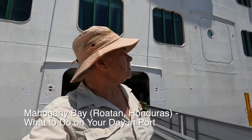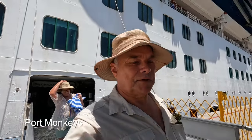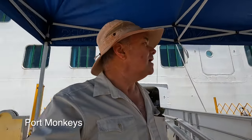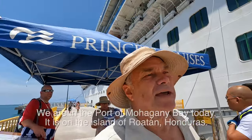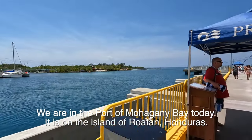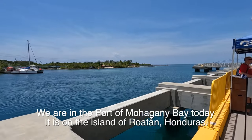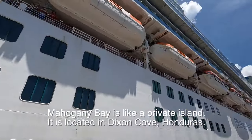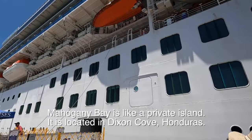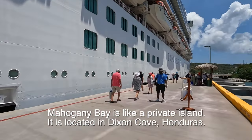We're getting off the ship today in Roatán, an island off the coast of Honduras. And we are in Mahogany Bay, which is sort of like a private island almost. You see, they got a chairlift to take you to the beach over there, which costs $14. We are in the Caribbean Princess, and we're gonna get our picture taken here.